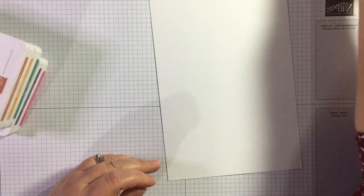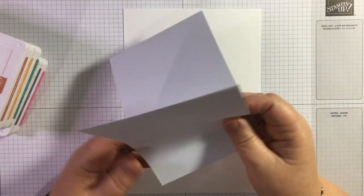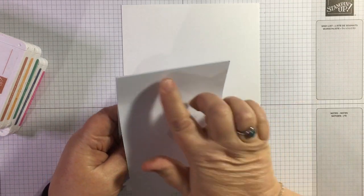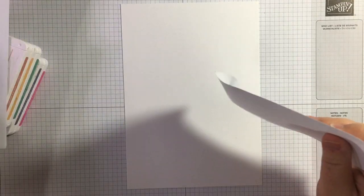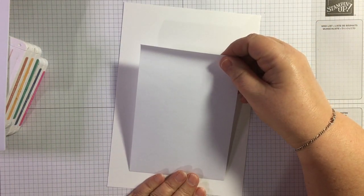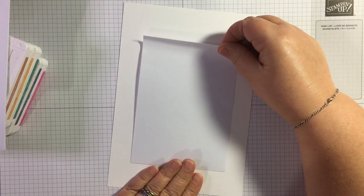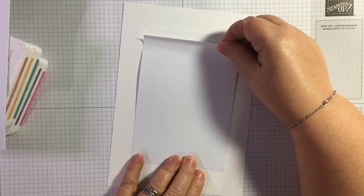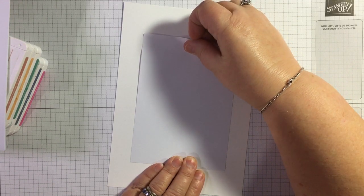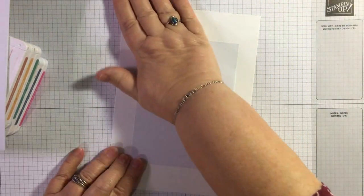So the first thing I did was I took an A6 sticky note. It's not Post-it, because that's a brand name, but a sticky note. I just happen to have these ones. I'm not going to measure. You could measure it all out and get straight lines, but this is me. We just eyeball it, just so that it looks kind of even on both sides and then top and bottom.